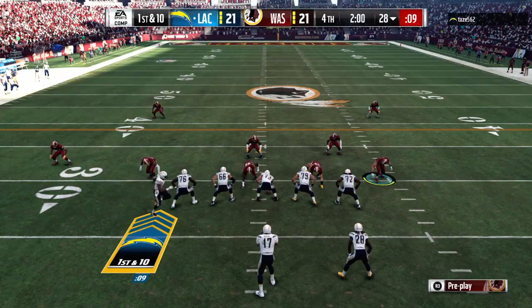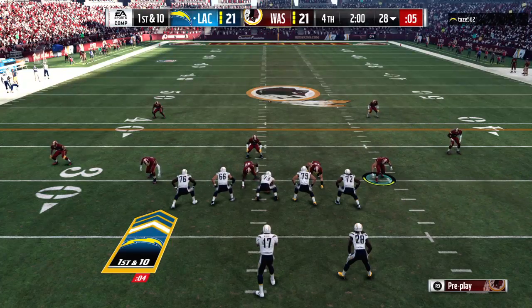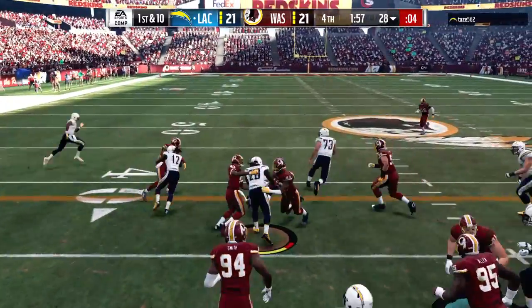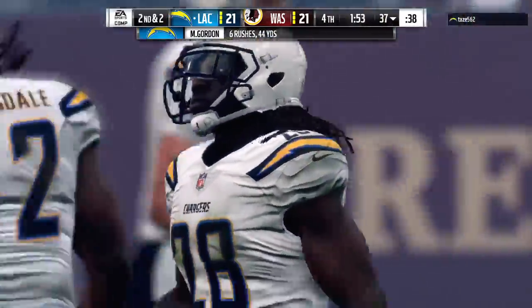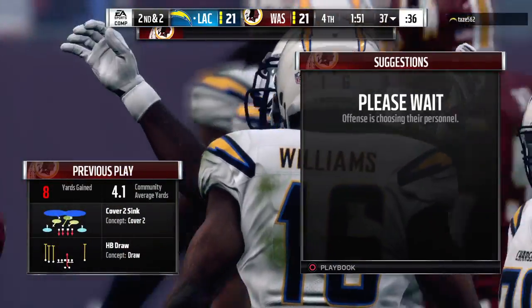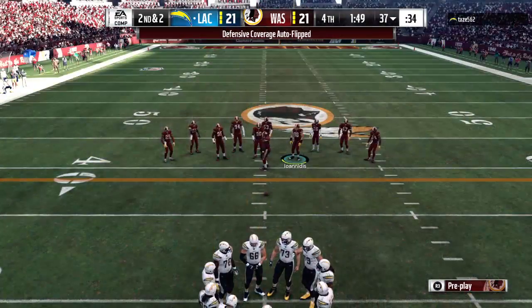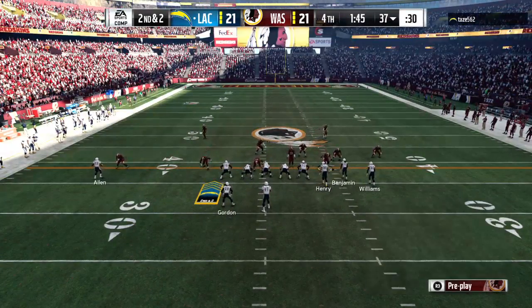The slot man in motion right. They go back to Gordon here on first down. Found a little room there as he's up to about the 37. A good run there on first down, and it'll leave them with a 2nd and 2. Not in a position where they absolutely have to rush right now, but they definitely have to pick up the tempo a bit.